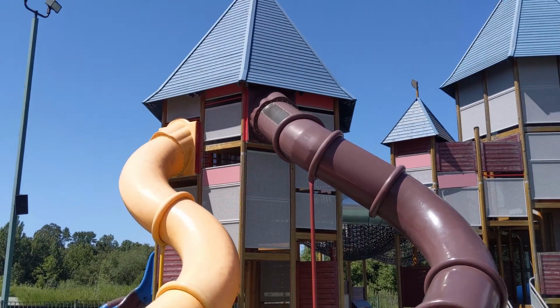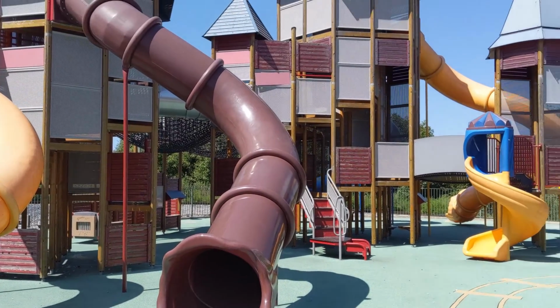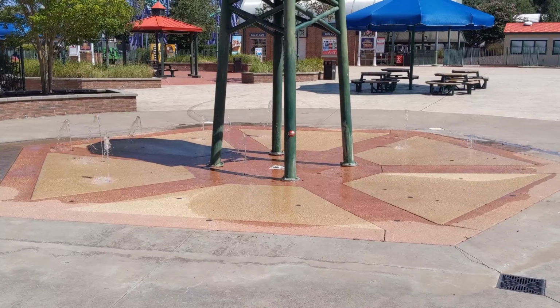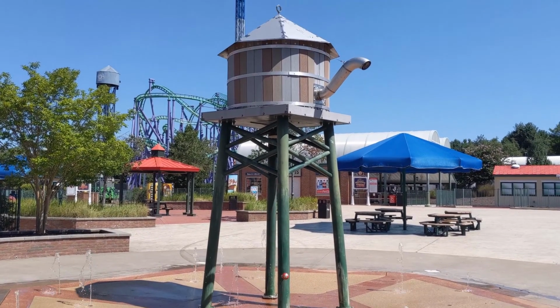It's 3 stories tall with plenty of things to climb and slides to slide down. Another great spot for kids to run wild after patiently waiting in lineups. And right next to the playground is Splash Zone, a little fountain area where kids can cool down.